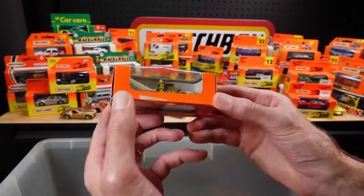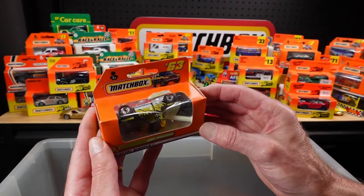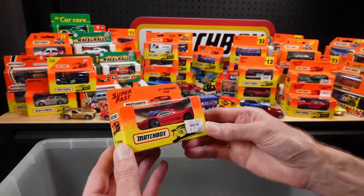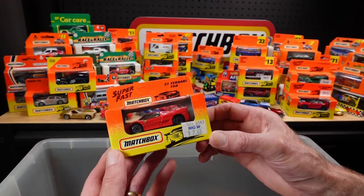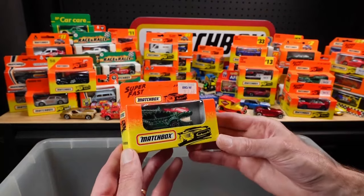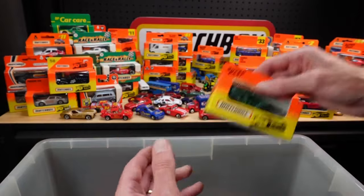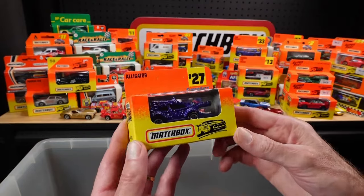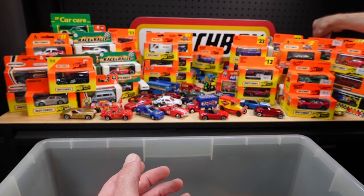Oh, hello. There's the GMC Wrecker again, but in black. Nice. Yet another Ferrari. It's the F50 with silver Tyco wheels. I'll have to check to see if that's a double, or indeed if I have it in the collection. And speaking of doubles, he must have been hot for this thing. It's the alligator. Oops. Jumpy alligator. Well, at least it's a colour variant. Purple. Who knew?